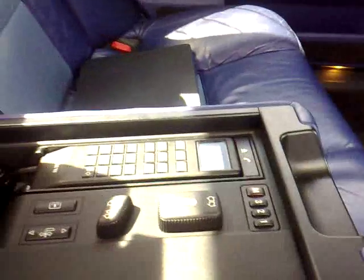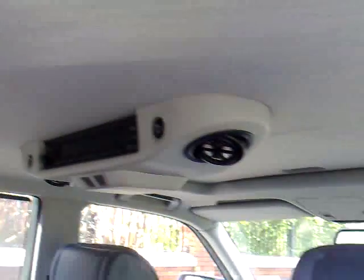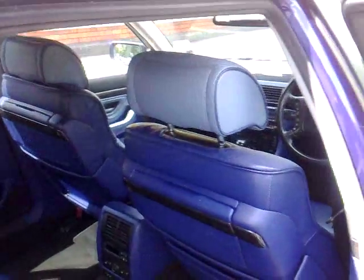Just a fantastic spec car. I've just never seen anything like it, to be honest. This car was in excess of £100,000 when it was new. You've also got the emergency kit there, of course never been utilised, and that unique roof mounted control module.